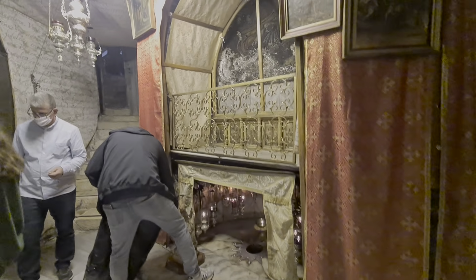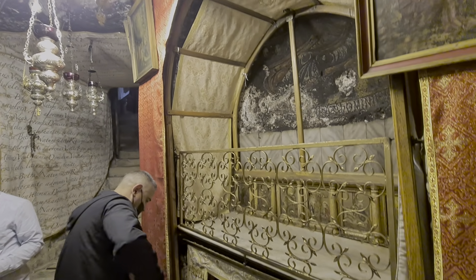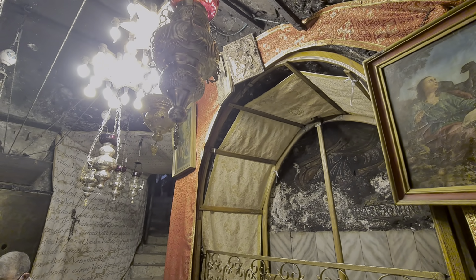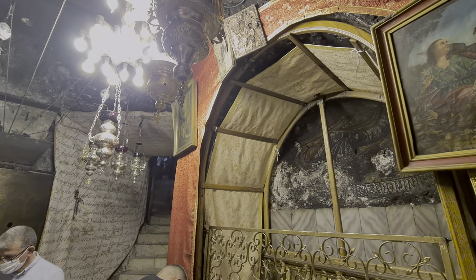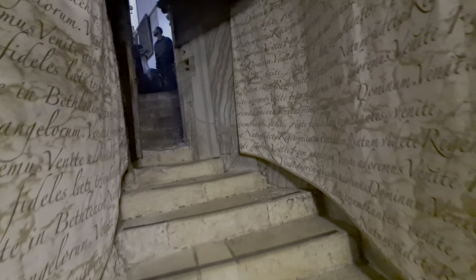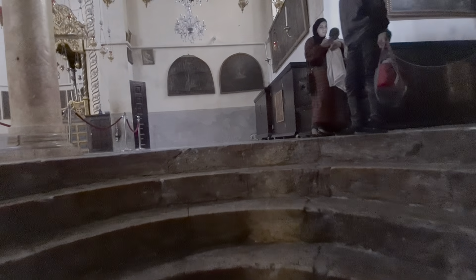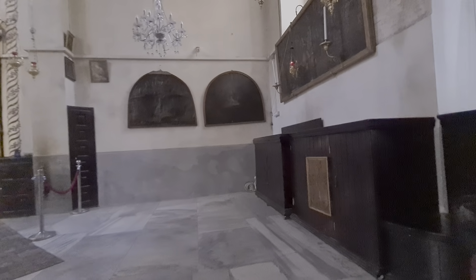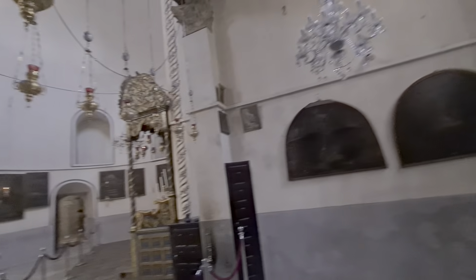Such a beautiful place. I miss the Nativity Church, and thanks to you, I'm here again. Then please come to Israel, come to Palestine. We are waiting for you. We are alone. Then we are leaving the manger, the cave, heading to the Armenian chapel. Look how beautiful it is. And you can see the shape of the cross.